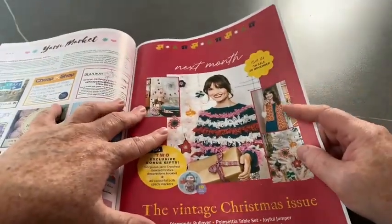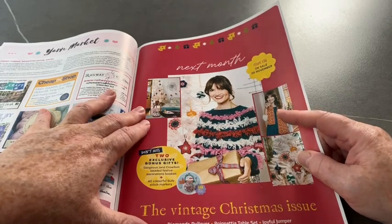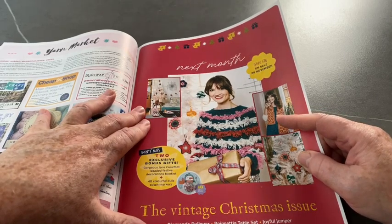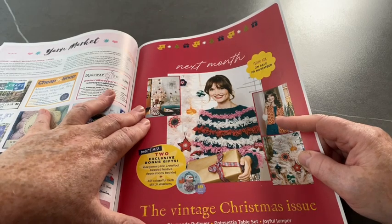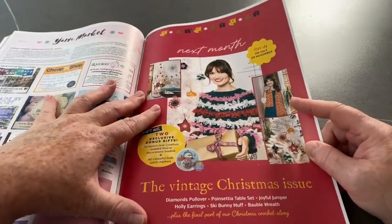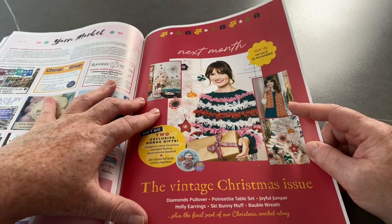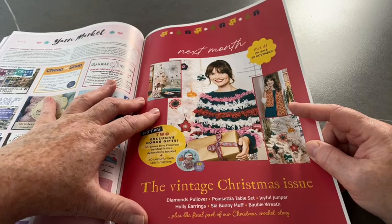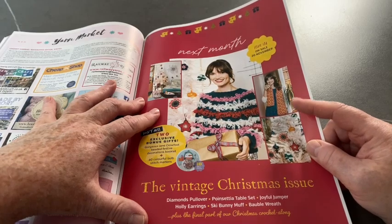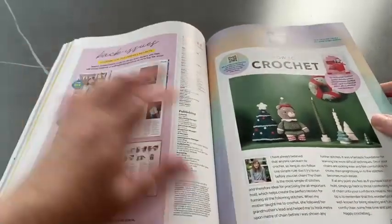Next month, we've got issue 184. Two exclusive bonus gifts by Jane Crowfoot. Beaded Festive Decoration Booklet. And the Vintage Christmas issue. Diamonds Pullover, Poinsettia Table Set. Joyful Jumper. Holly Earrings. Ski Bunny Muff. Sounds nice. Bauble Reef. I don't know. It's just the wickedness in me that said that. I do apologise.